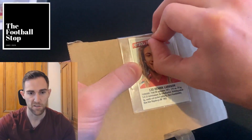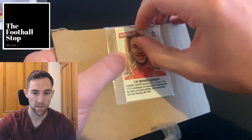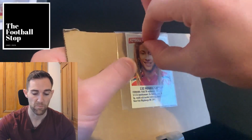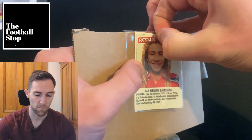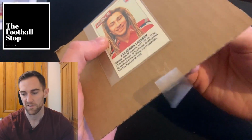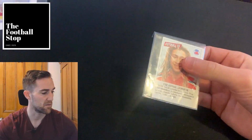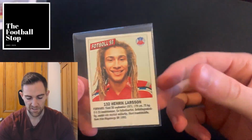Then he moved to, was it Barcelona? Played for Barcelona, won the European Champions League with Barcelona, and also then moved on loan to Manchester United, but I can't remember where he was on loan from. He went to another club. So yeah, Henrik Larsson's 93 rookie.